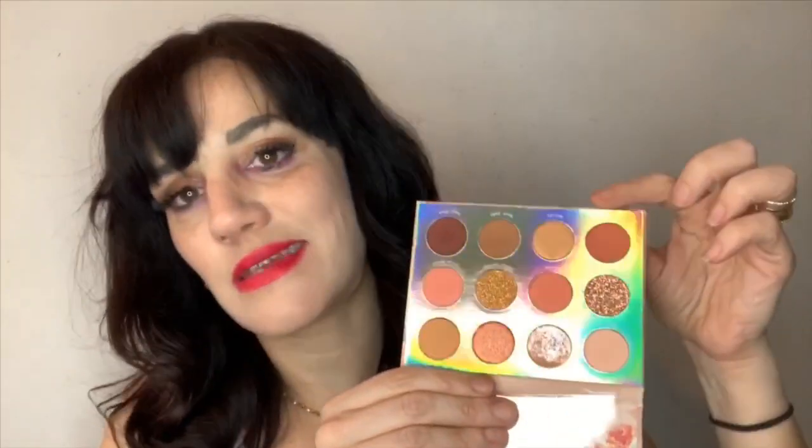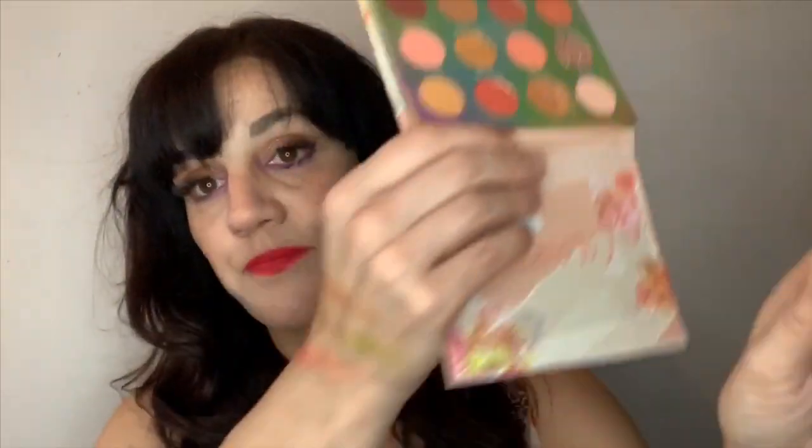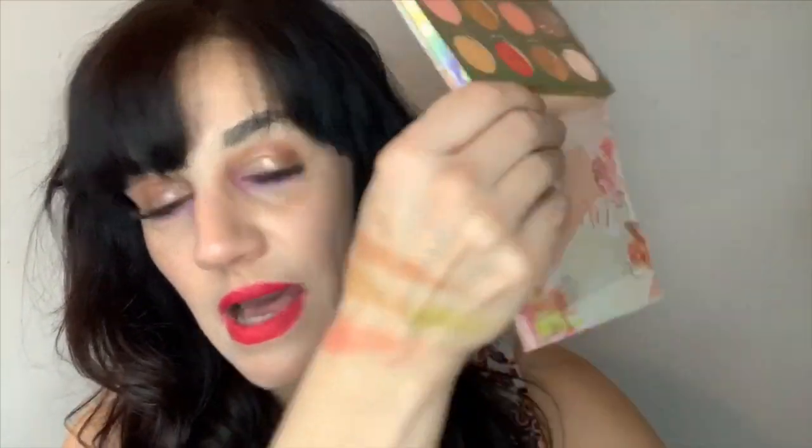This palette wakes up the more standard colors. These are standard colors in every single palette, but then of course they throw in those peaches, which I really love, and then we have this glitter right here, which I did use for an after party when I was out in Albany, and oh my God, it was so stunning on my eyes. There was a little bit of fallout. I'm not going to say there wasn't fallout, but you know what? 12 bucks for this palette. Absolutely worth it. The colors are amazing in here.